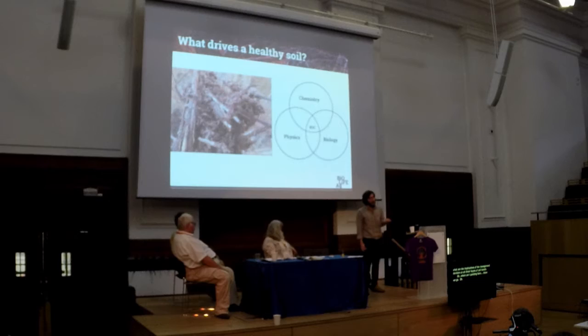Okay, and what drives that healthy soil? If we represent that soil health triangle, perhaps the same but in a different way, what is the catalyst? What is at the center of those three facets? And we've touched on this already. It is the soil organic carbon, the organic matter. It is this that is the fuel of this system. This is where these three worlds meet in the center. And as both Chris and Graham have touched on, this is where we should also be focusing our energies in terms of soil management.